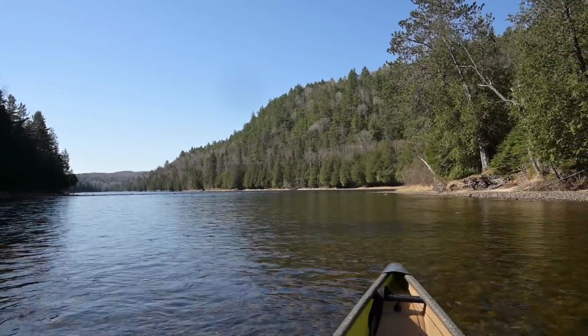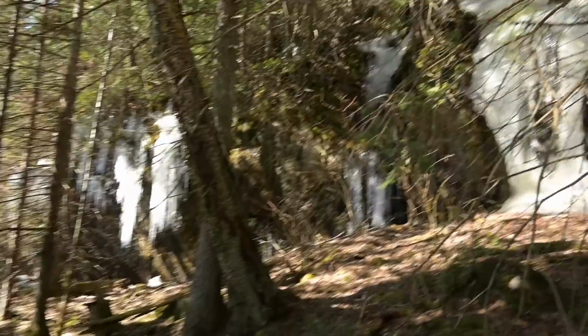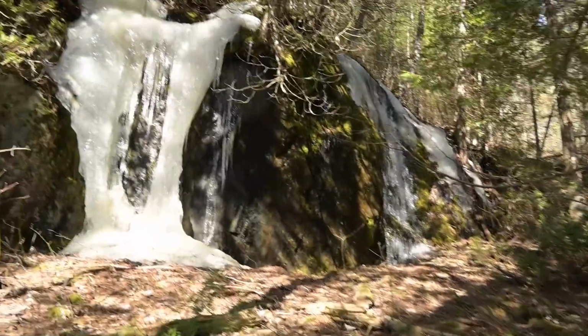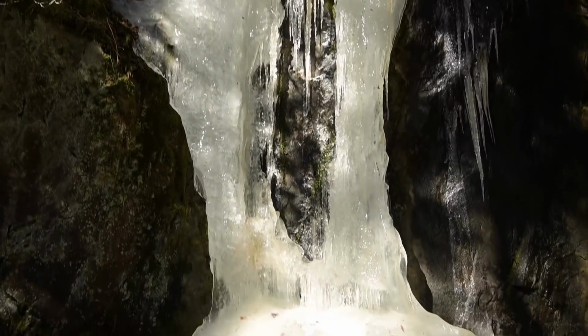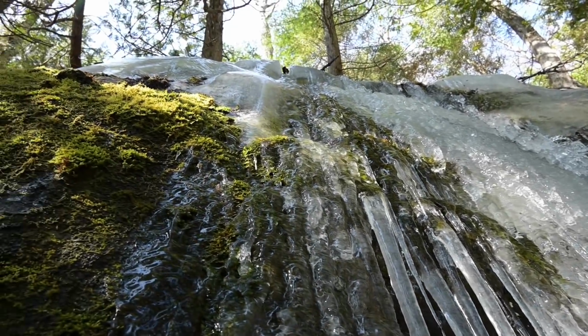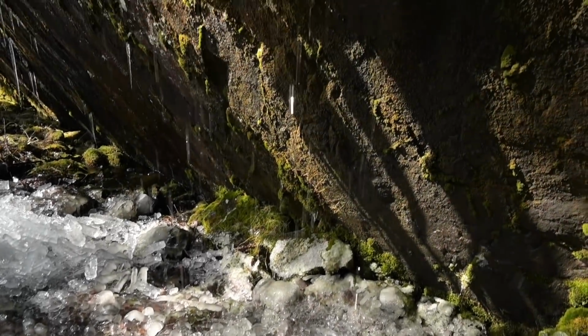This is so pretty. Such beautiful terrain out here. It looks to be quite an amount of ice in the forest still. Let's go check it out. Oh man. That's kind of cool. This is pretty wild. I'm glad I pulled over.